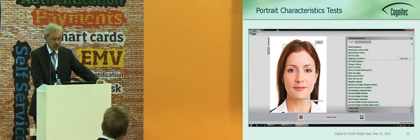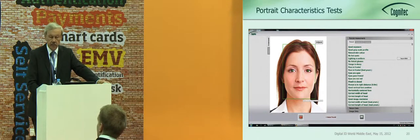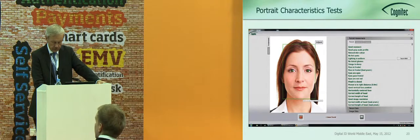This is how the screen looks. On the right-hand side, you see a lot of these tests that have been performed for this given photograph, and they are all green, so this photograph is compliant to that ISO standard.